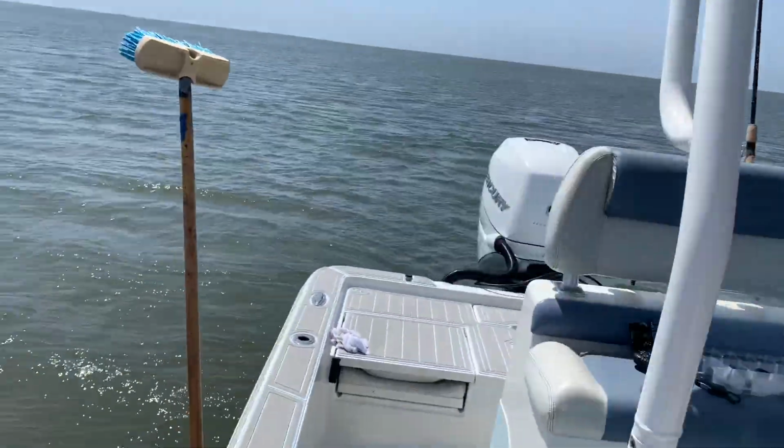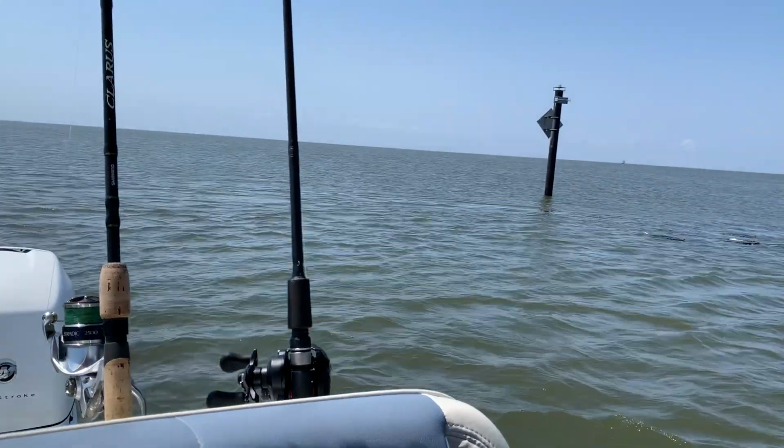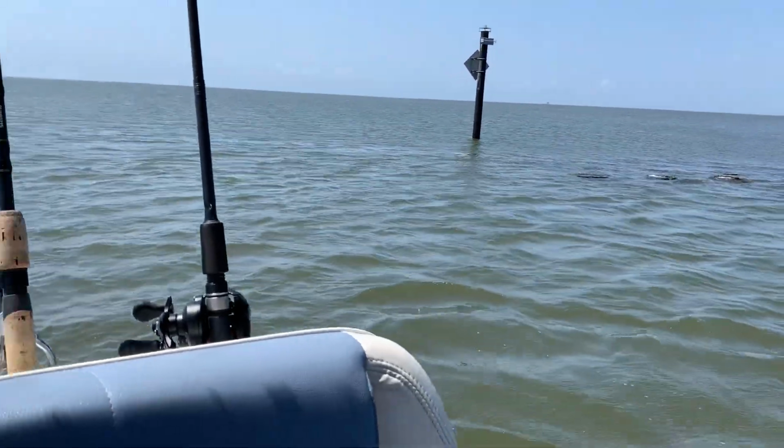All right, guys. That's what's happening. Grand Isle. On a south wind, you can hide out behind the island.